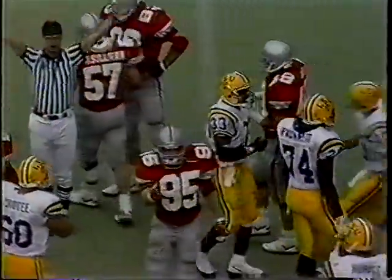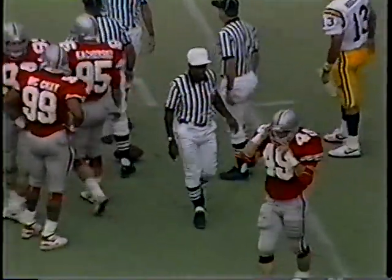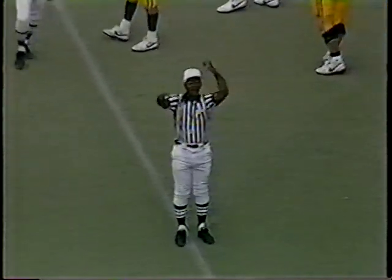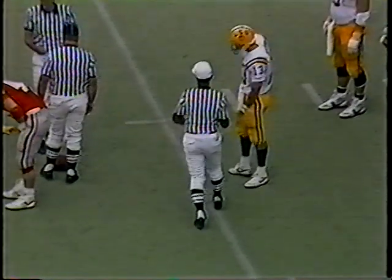And the Bayou Bengals really dodge a big bullet right there, Jack. This is Fuller, breaks it for about 8 yards. Penalty marker down. Andy Gerd strapped his arm around the ball carrier and tossed him down. Personal foul against Ohio State. That hurts. It gets LSU out of a hole.